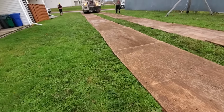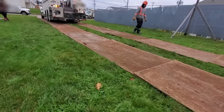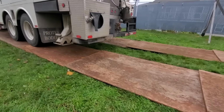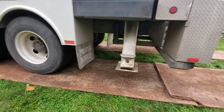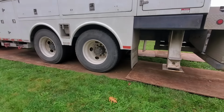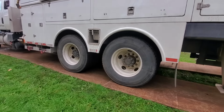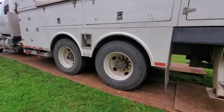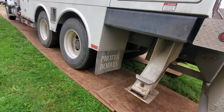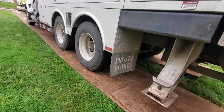So this truck's heavy. This is like a 30,000 pound truck, and 3/4 inch plywood works really great at dispersing the weight on the ground so you don't damage the lawn. You can hear the plywood creaking and snapping as we go, but it's hardly making a dent in the grass. Once we clean up and leave, most times the grass is simply laid over and it stands back up within a few days. We were short one piece of plywood there, so we're going to grab one off the front and back him up as close as possible.